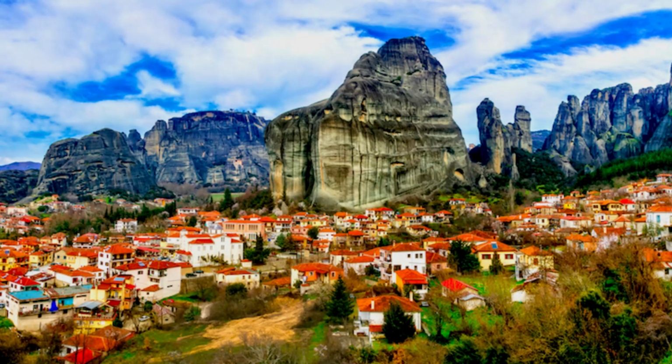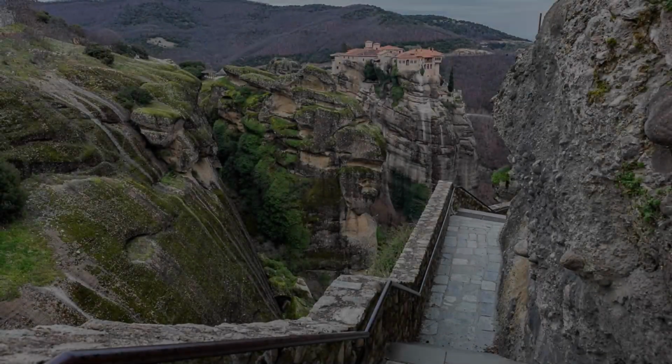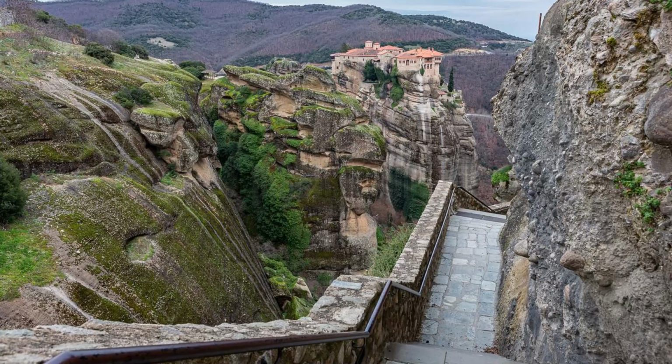Reaching Meteora starts in the town of Kalabaka, the gateway to this enchanting destination. Roads lead to the base, but to reach the monasteries, visitors must navigate stairs and pathways. The journey demands effort, but the reward is an unparalleled experience amidst the suspended wonders.